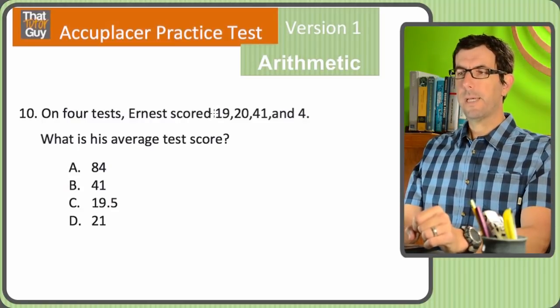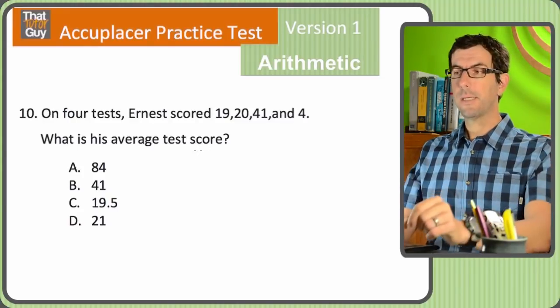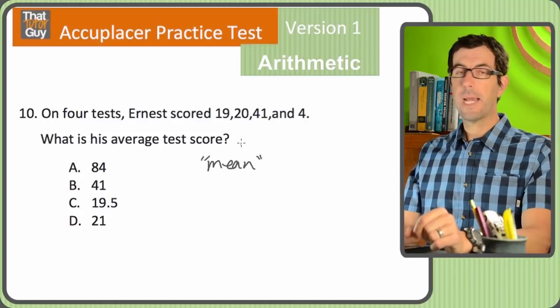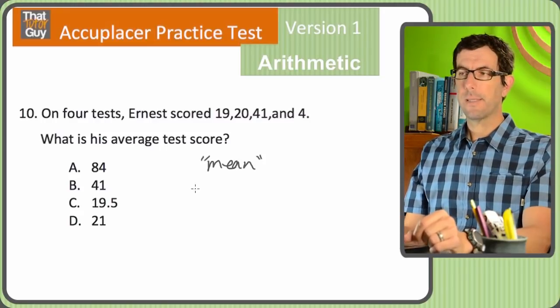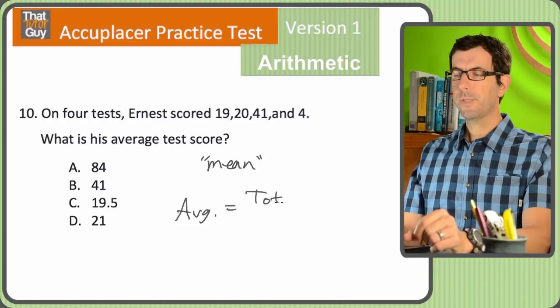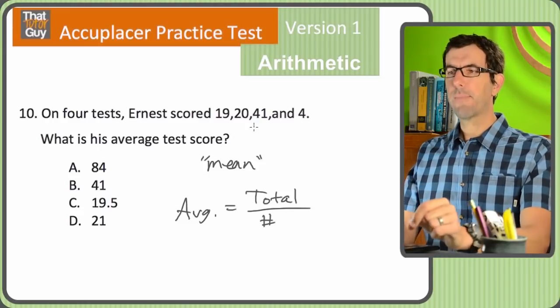All right, so we got 4 tests. What is the average? So this just involves finding the mean. That's the term, the arithmetic mean, spelled like arithmetic. Anyways, so all we're going to do is find the average. The formula you want to know is just the average of some numbers equals the total. So just add those up, divided by the number of items. And most people are pretty familiar with this, especially when calculating their math grades.